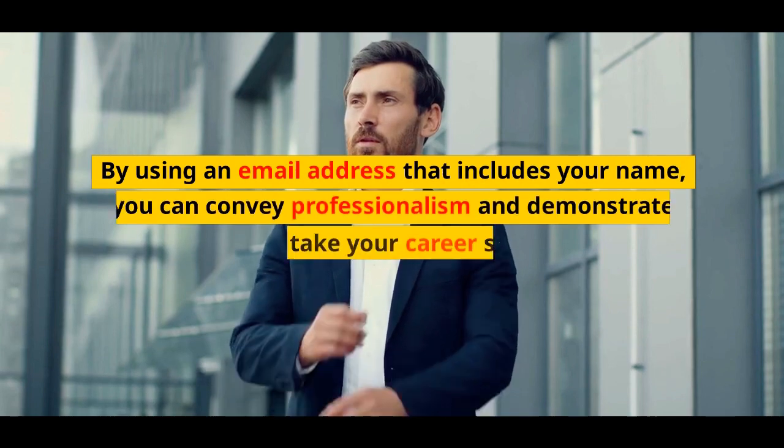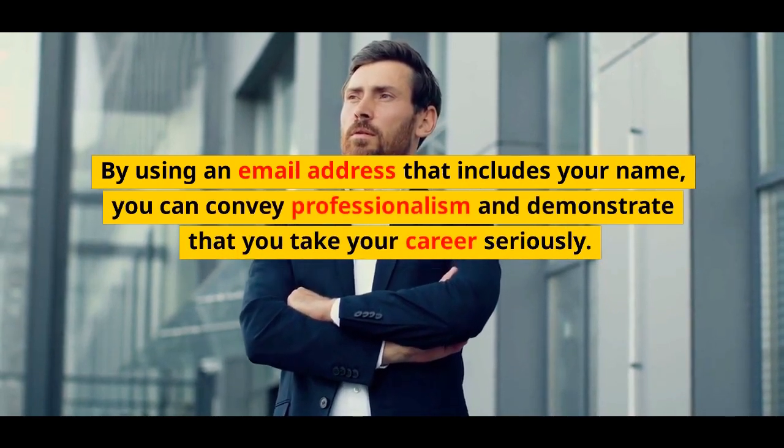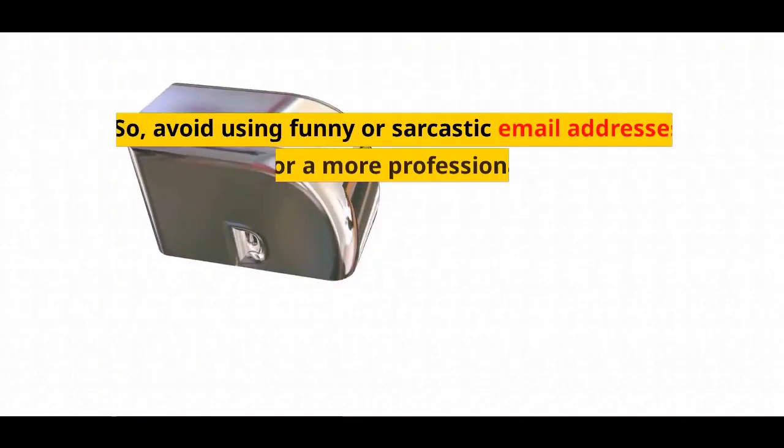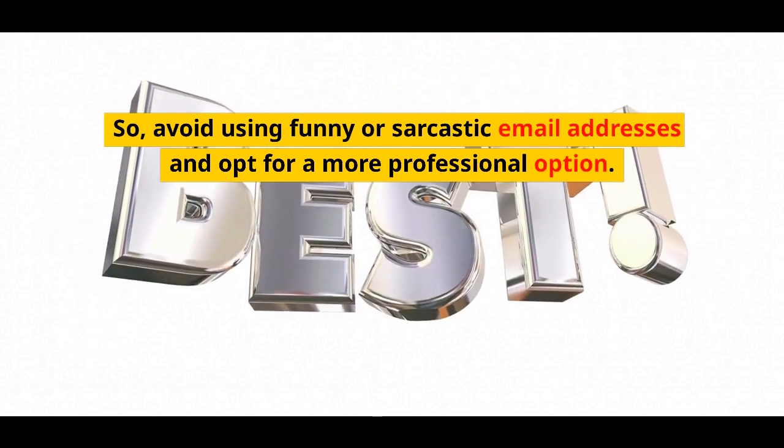By using an email address that includes your name, you can convey professionalism and demonstrate that you take your career seriously. So, avoid using funny or sarcastic email addresses and opt for a more professional option.